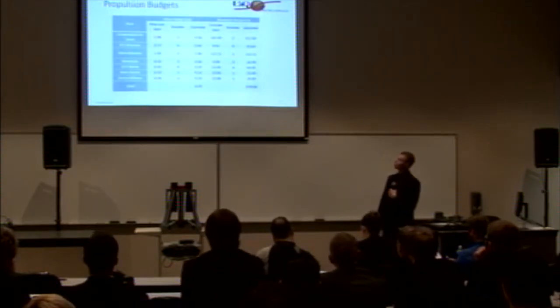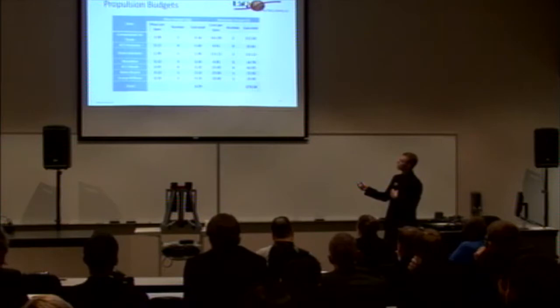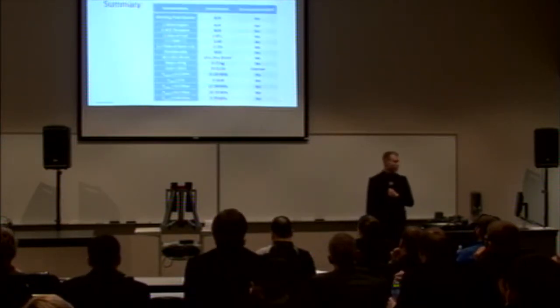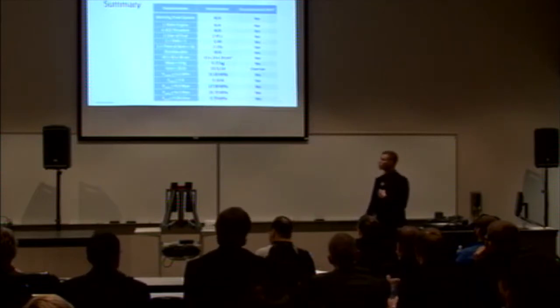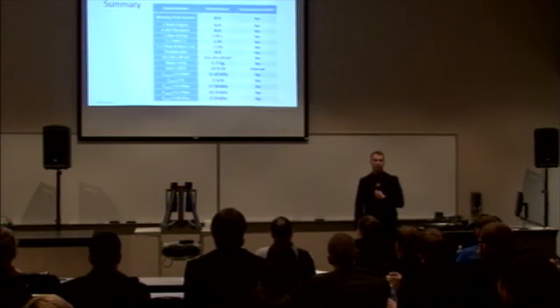Now, for our propulsion budget, we're coming in at just under 6 kilograms for the total budget in terms of mass, and in terms of monetary resources, we're at $573. So, in summary, we met all of our requirements with the sole exception of having a slight cost overrun, but luckily for us, some of the other teams were able to pick up our slack, so we are still under budget for the entire system.